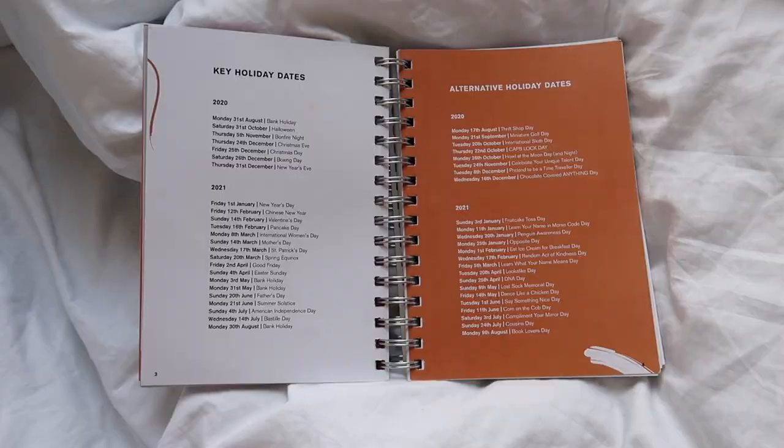We then have key holiday dates to remember, so like national holidays, and then alternative holiday dates, which are just a bit of fun. The next page is dedicated to birthdays, and this is one of the things that we improved this year. I think it's so much easier to use now that it's broken down by month. And then in each month, there are 1, 2, 3, 4, 5, 6 slots to write birthdays in. If you have more friends than that, then congratulations, Mr.